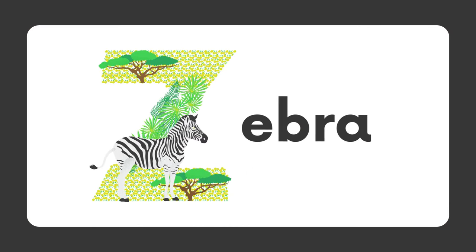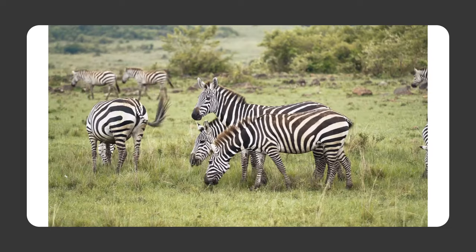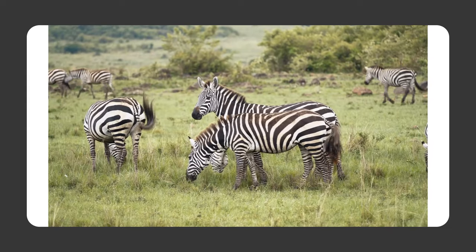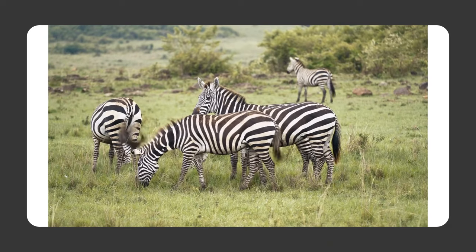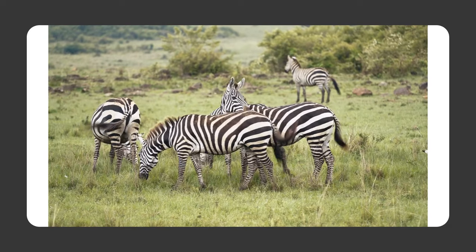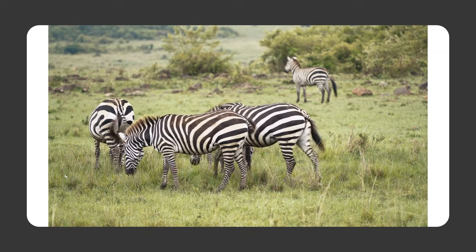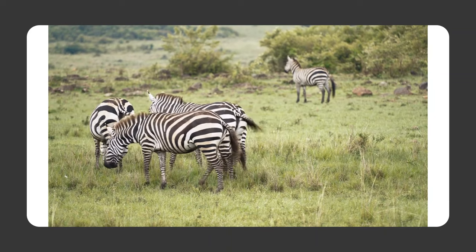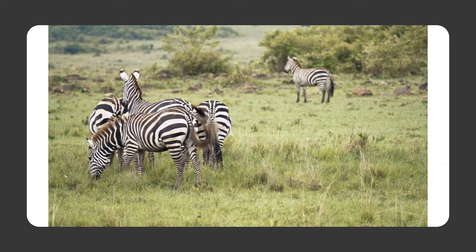Z. Zebra. We can see them in Africa. Wow! Their stripes are so amazing! Black and white! Wow, zebra! I wish to see them in person.